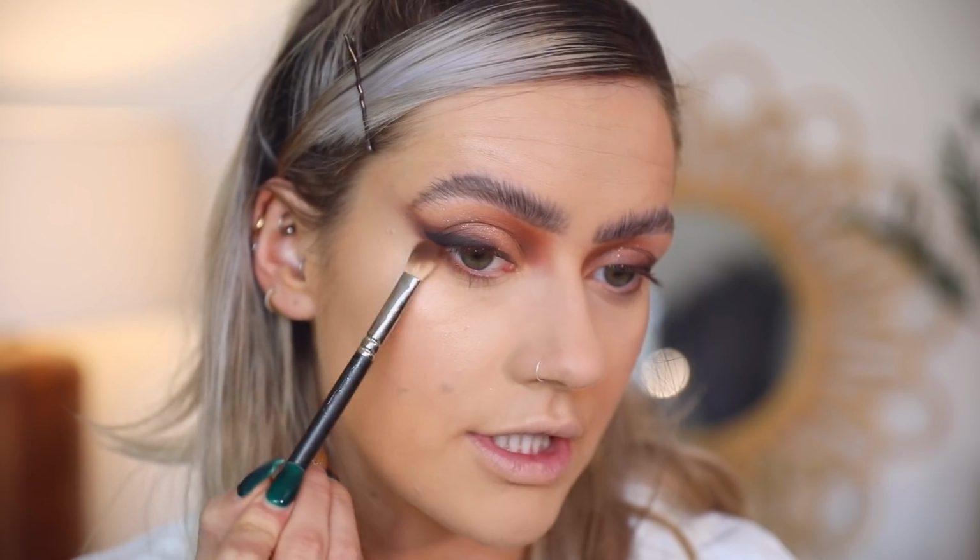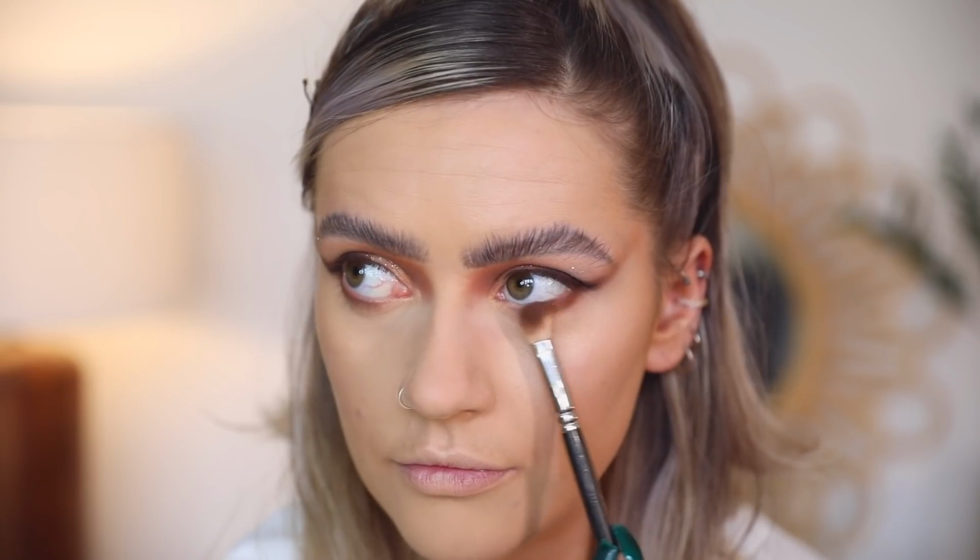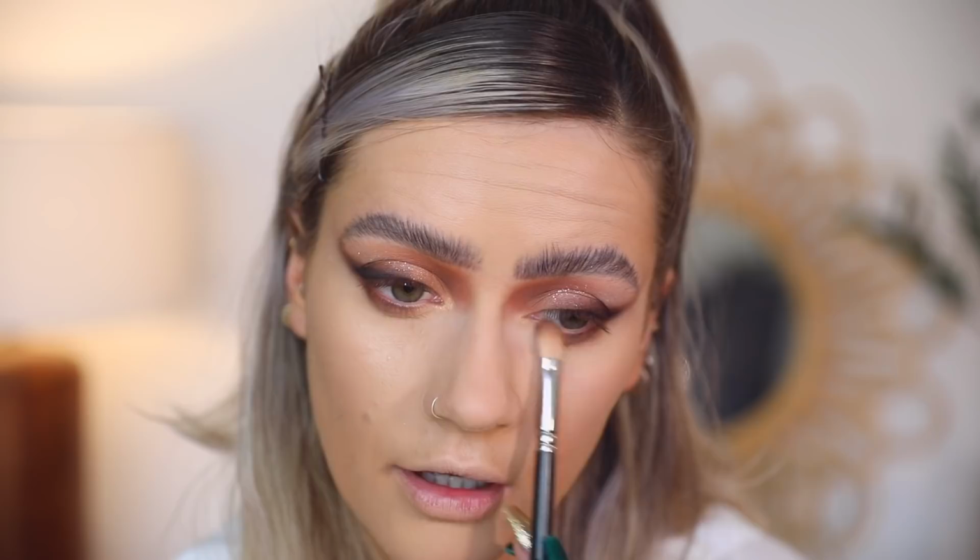Let's finish the lower lash line. I'm going to take Delicious and just blend this on the lower lash line into that wing. I'm going to do the same with the brown in Zoeva, and then I'm going to take the warm shade that we started with from both palettes, so that would be Cozy and Aftermath, to blend that in.